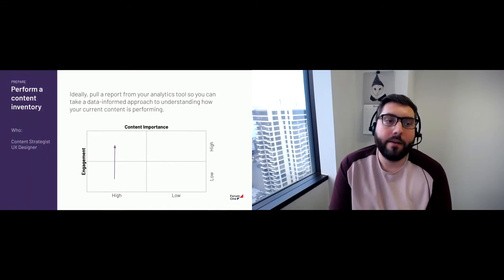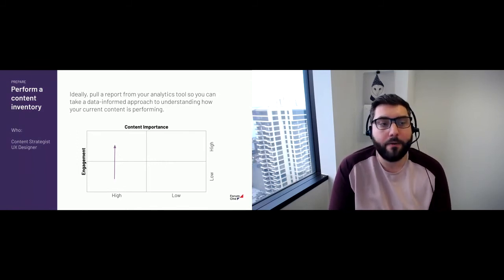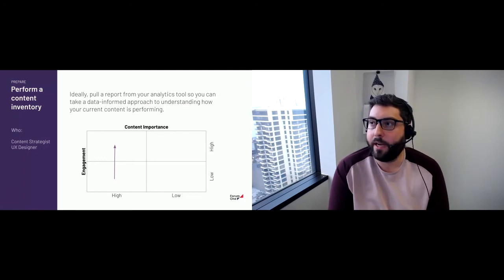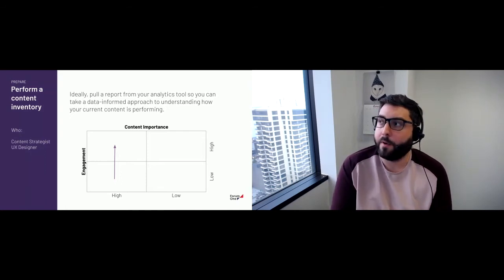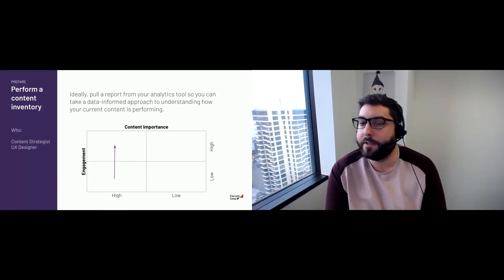And ideally, you're going to pull a report from your analytics tool to help take a data-informed approach to understanding how your current content is performing. That could mean just doing an export from Google Analytics and then arranging based on page views, and then comparing, okay, this is the number of views versus how I view the importance of this page.